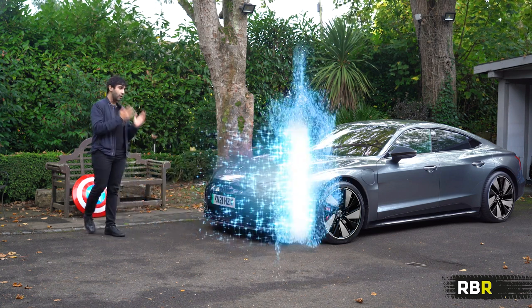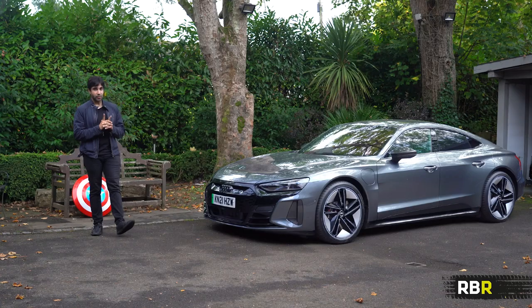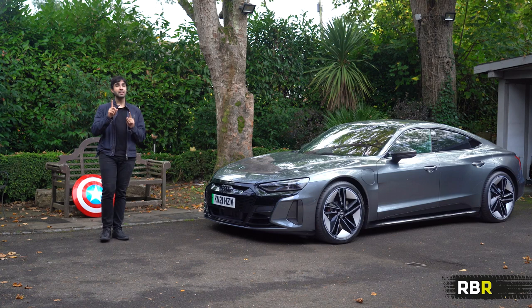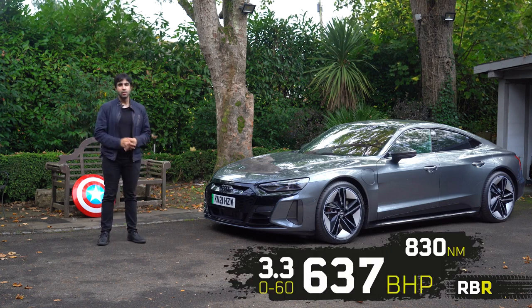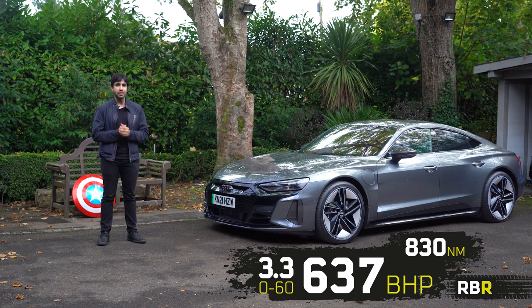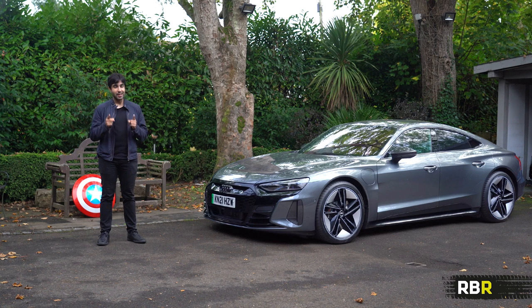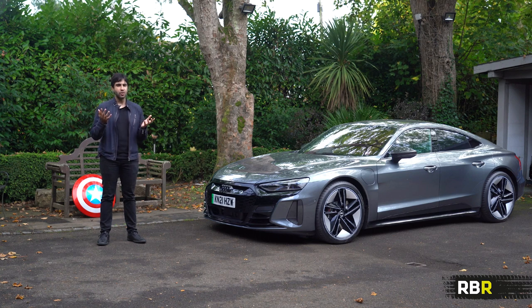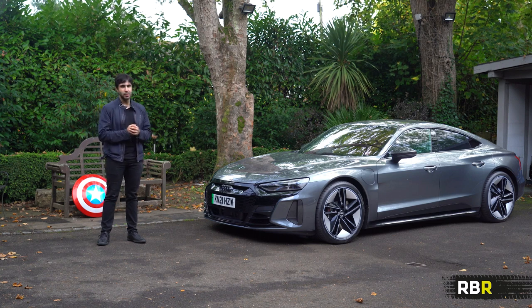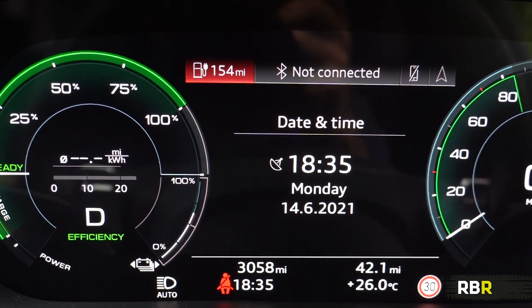And then our RS e-tron GT, well, this is more of a monster. Now this has 590 brake horsepower, but with launch control over boost, it's 637. The Newton meters are 830 and 0-60 cut straight down to 3.3. Let's see how it does later in the video. So really, really good performance. The range, just like Taycan though, a little bit so-so. I'm gonna think real world average is gonna be something like 200, though they're quoting around about 230.